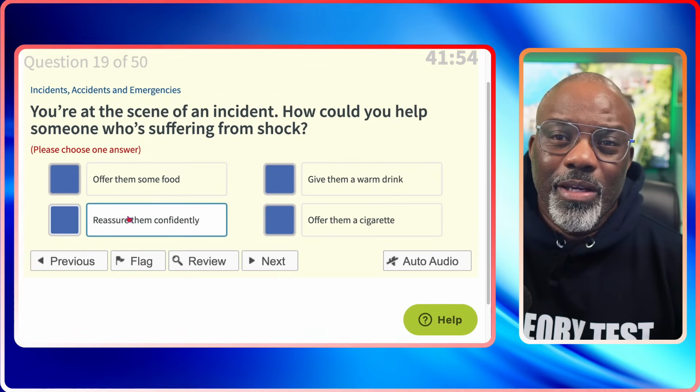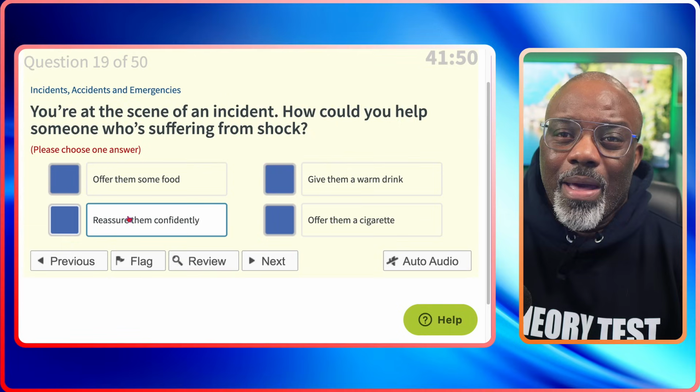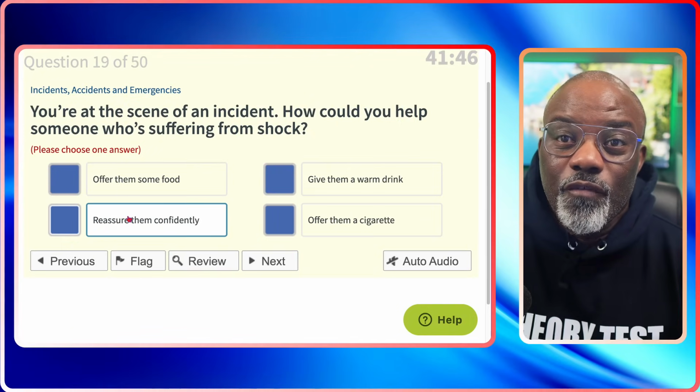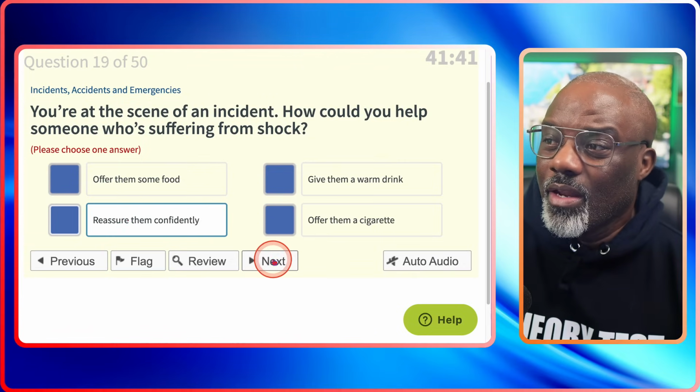But don't tell them they're going to be fine. Don't tell them they're going to be okay. You can't give people false hope. But talk to them about anything and everything under the sun. Just let them know that someone is there for them, with them, until the ambulance turns up. And offer them cigarettes. And again, no.